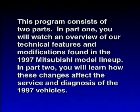This program consists of two parts. In Part 1, you will watch an overview of our technical features and modifications found in the 1997 Mitsubishi model lineup. In Part 2, you'll learn how these changes affect the service and diagnosis of the 1997 vehicles.